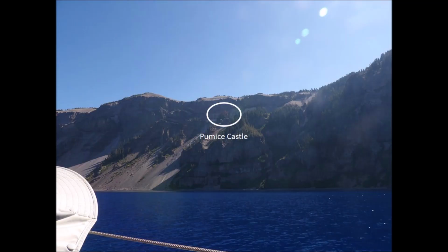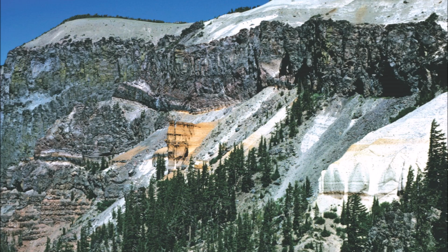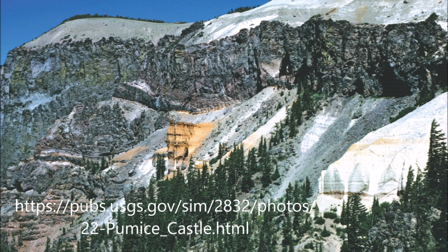The formation stands approximately 1,300 feet above the lake's surface and is known for its castle-like turrets carved by centuries of wind and water erosion. Unfortunately, the position of the sun left the formation in the shadows. This is the best I could do to bring out the colors. This is a photo from the U.S. Geological Survey website.